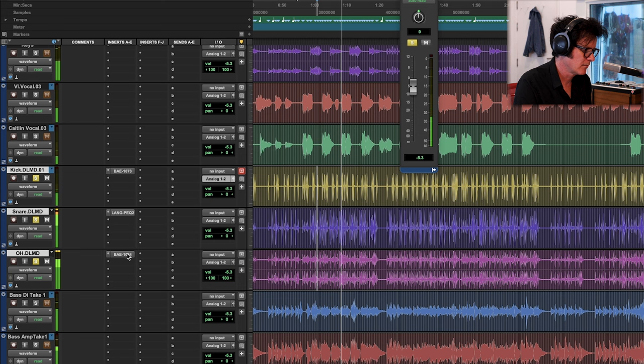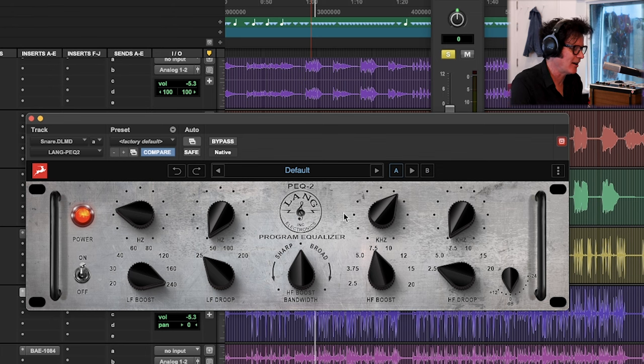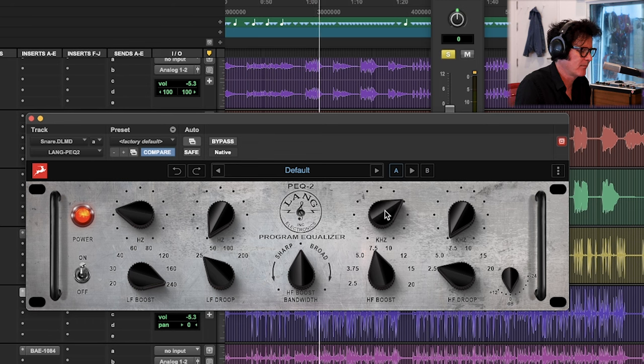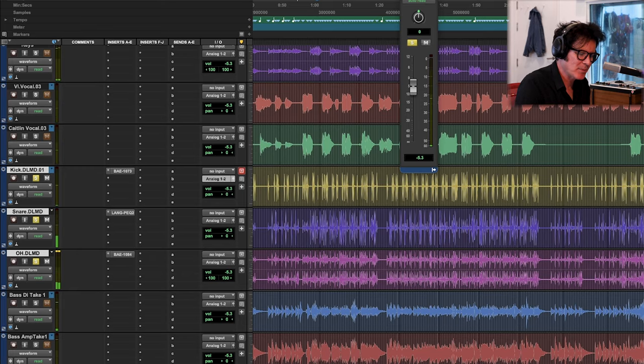Put it off. Really good on that line. Is there going to be enough mids on the snare to make it cut? At the moment, it's really nice. I'm actually going to pull up the 7.5 a bit more. Great. Let's go to the bass.